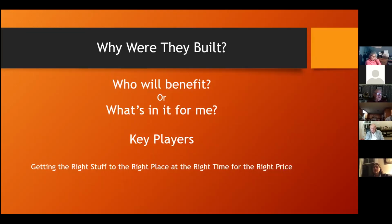So who benefits? Well, we've got some key players. We're going to talk about two governors. The first one is Joshua Chamberlain, and he was significant because he fought a significant battle that kept the rail lines open for the products going south for the war. Over 62% of it was going through one particular place, and he defended that.